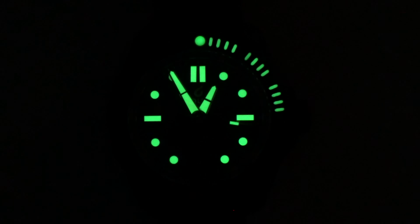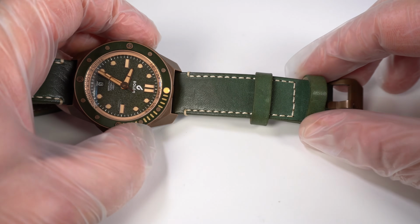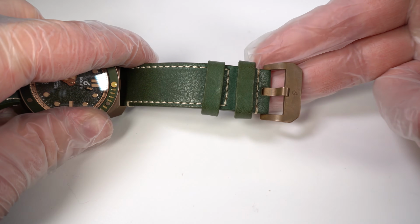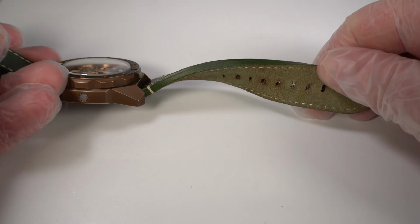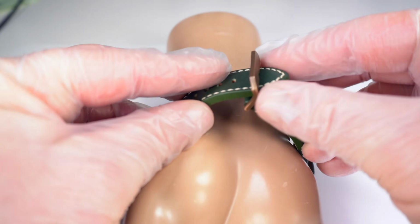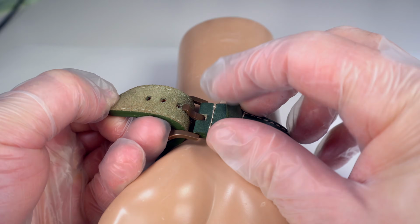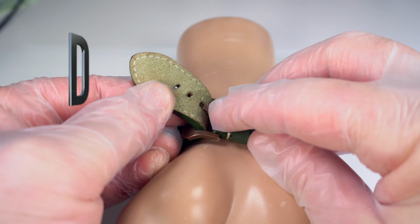The lume is very good. I was getting at least 4 hours of readable lume. Aesthetically, I like the strap and its buckle. The leather feels flexible. The underside of the band is moderately smooth. It was overly difficult for me to get the tang in the adjustment holes. I couldn't get a comfortable fit with the strap. It's either too tight or too loose. I give the strap a D.